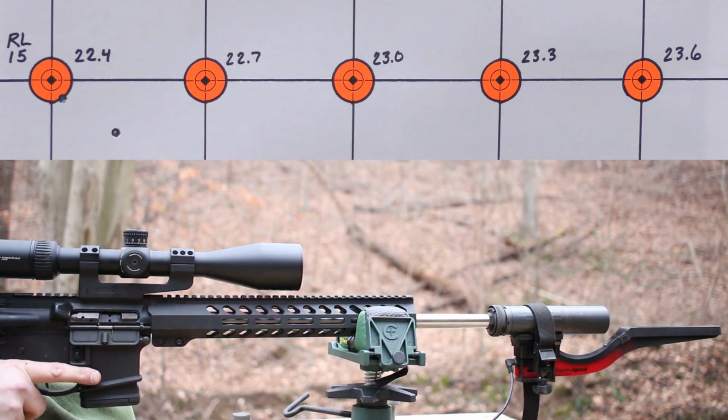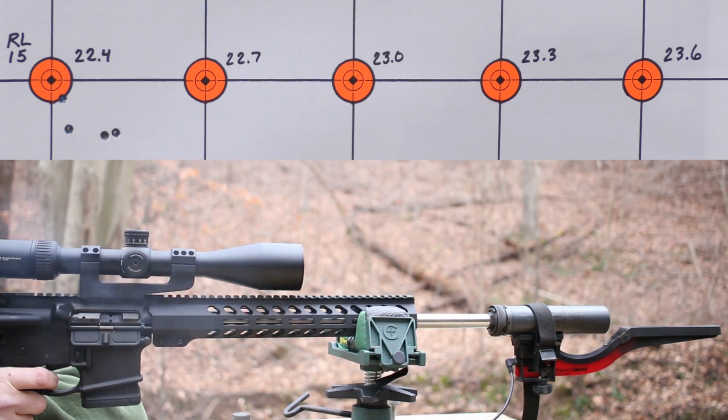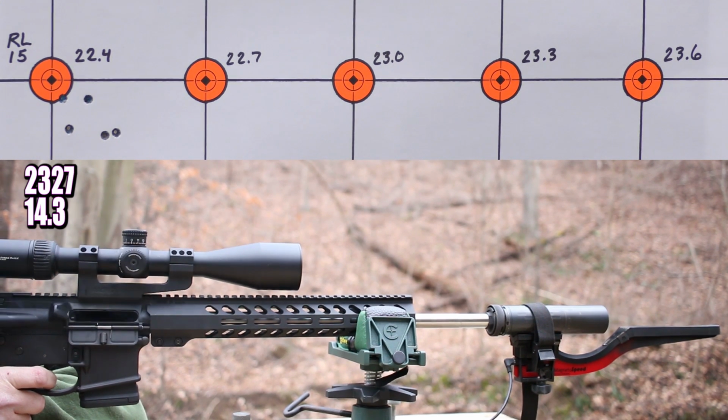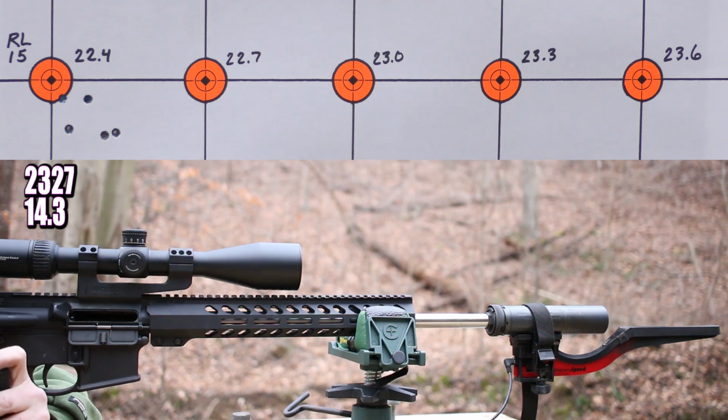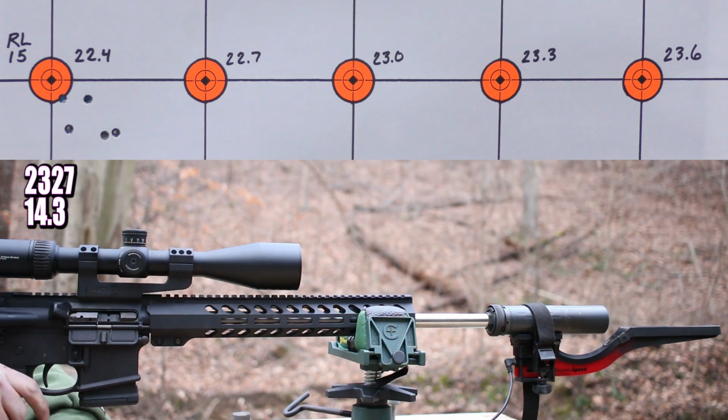Ew, what in the heck? That felt like a good shot. All right, I did not see that coming. Velocity 2327. That's extremely slow. Maybe that's what's going on. Hopefully things will tighten as we go along. Let's find out.